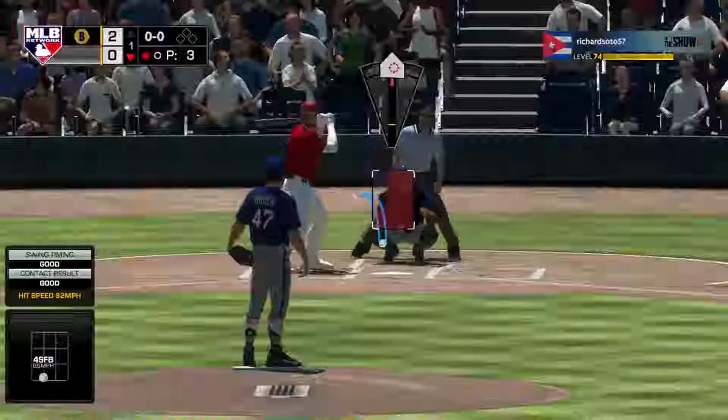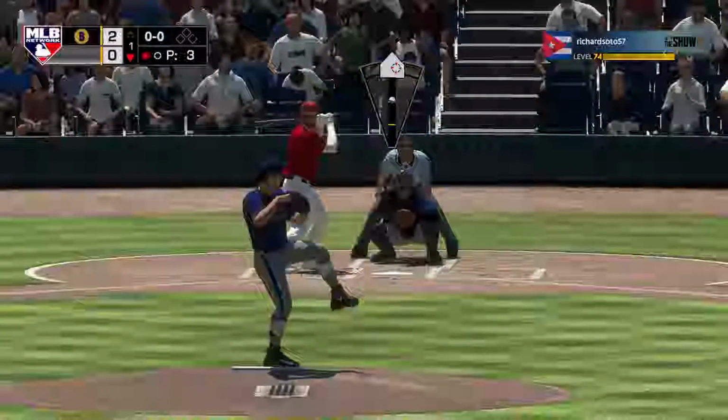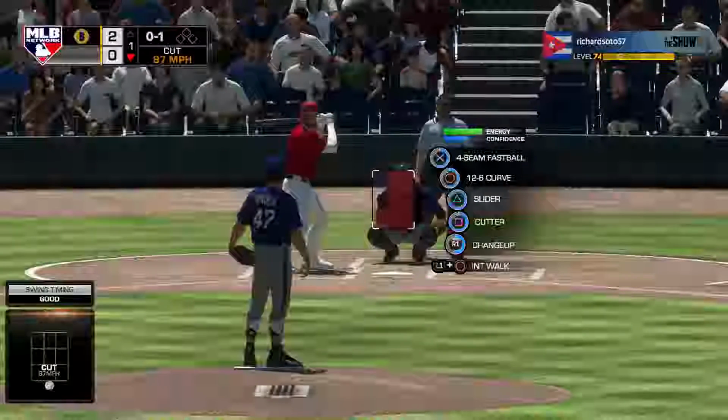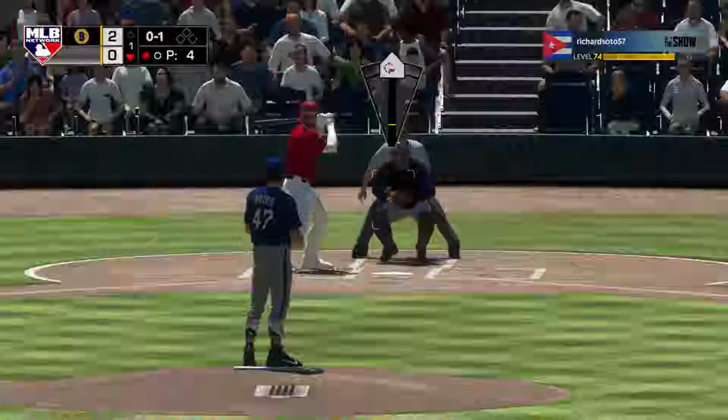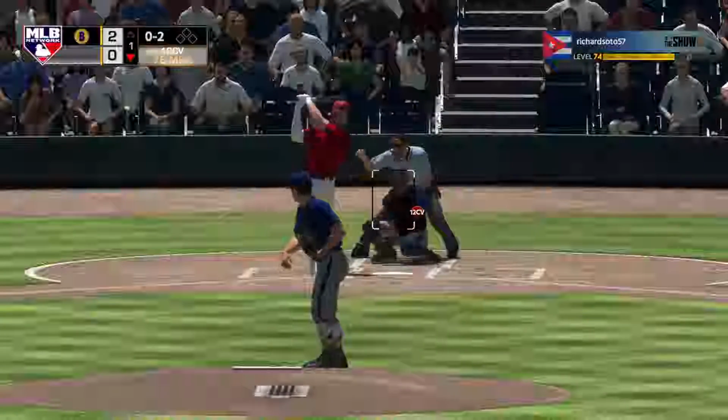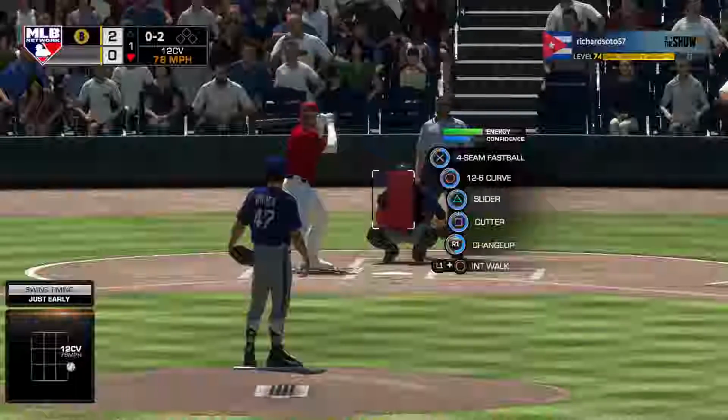Stepping into the box, Bryce Harper. Oh, had him chopping at that one. It's 0-1. Harper behind with an 0-2 count now.